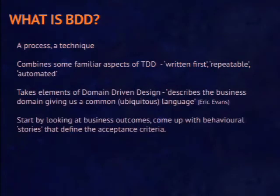And you start by looking at business outcomes and come up with behavioral stories. So rather than saying you want to drive traffic through this certain funnel, that's your business outcome. And then you come up with the acceptance criteria to work out what is the best way of testing that and understanding and showing people how to deliver that.